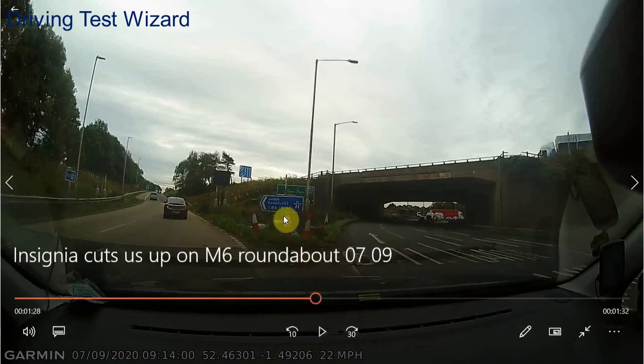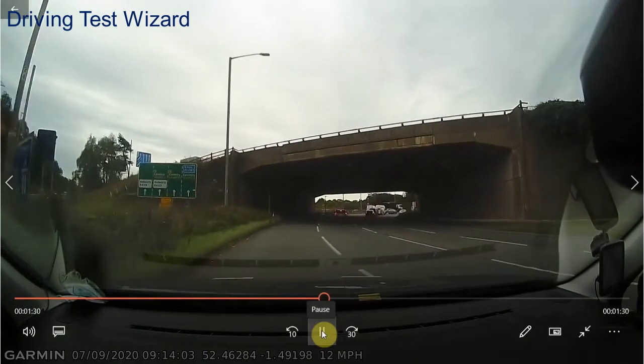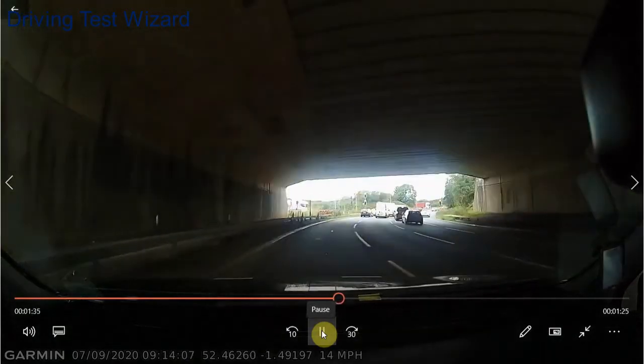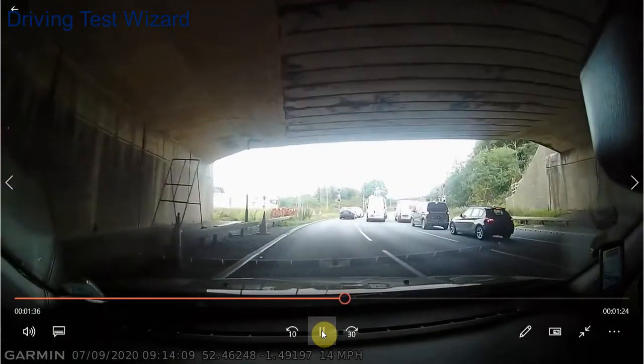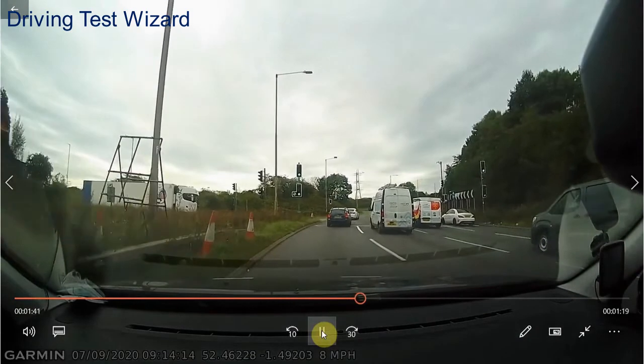Onto the kind of hard shoulder part of the roundabout there, and we're having to manoeuvre ourselves back in then. So he's plum of the week, not the week, the month, sorry. He's plum of the month, the insignia driver on the M6 A444 roundabout.